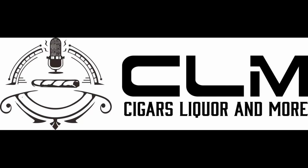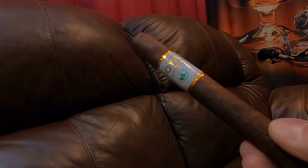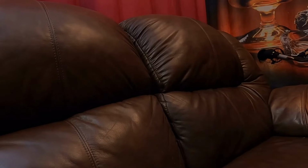All right. Well, this Joya Copper is a 6x50, so I guess that makes it a Toro. It is a medium-bodied cigar from Joya de Nicaragua. It has a Nicaraguan wrapper, binder, and filler. MSRP is $7, so Nicaragua all the way around.